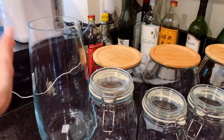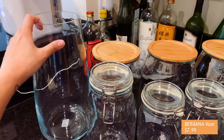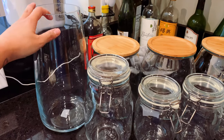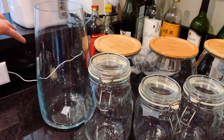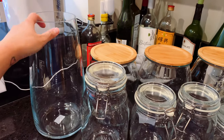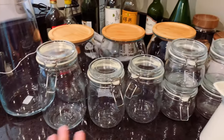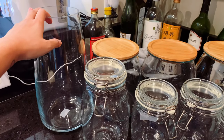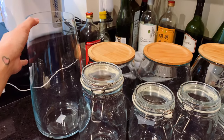I got this vase thinking it was gonna be slim and small and cute, but it turned out to be huge, so I don't know what to do with it. I might give it to my friend. Returning it is really difficult, so probably not worth it. That's my fault, by the way. I clearly did not measure the dimensions.